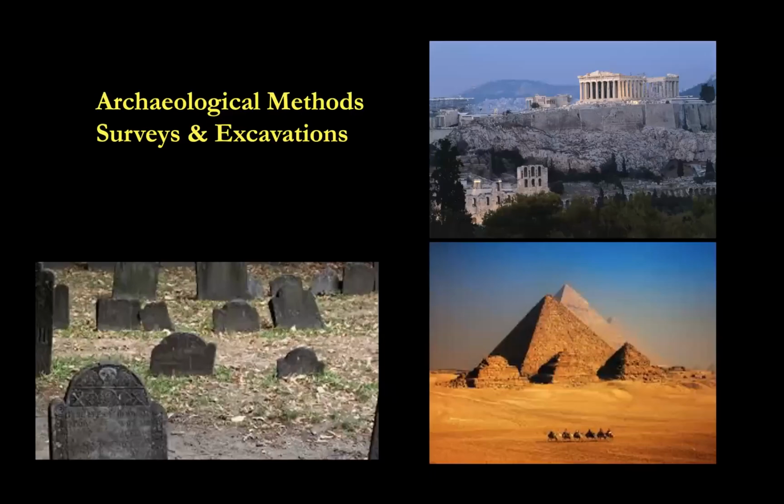This video will address some of the introductory archaeological methods, primarily surveys and excavations. How do we find archaeological sites and how do we dig them up? As we go through the semester, we will see other methods that are more precise than this, but this gives us the general ones, and we'll go into more precise methods as we move along.